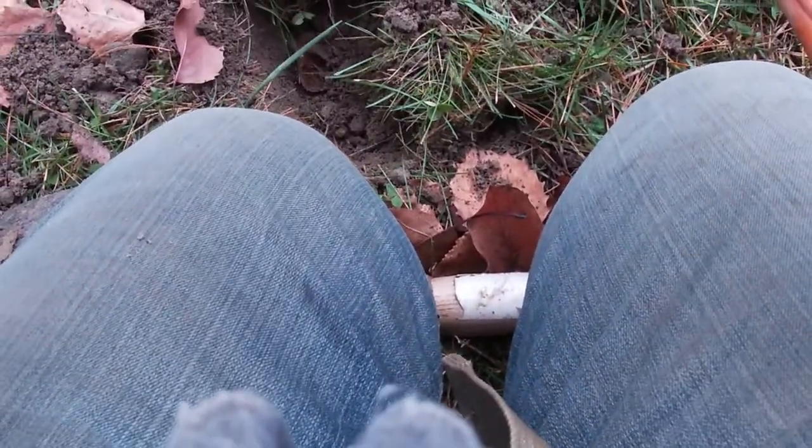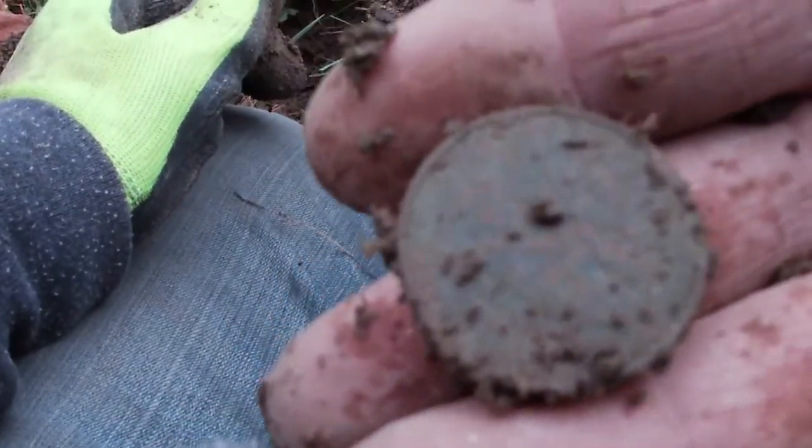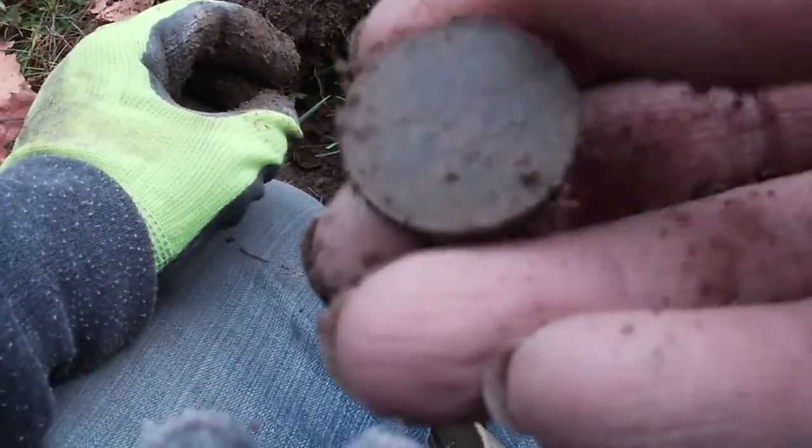There we go. I thought it might be a coin. Sweet. Size of a nickel? I think it's a Jefferson nickel.